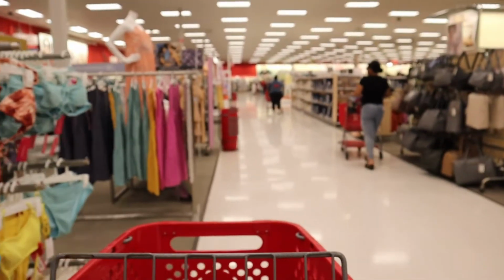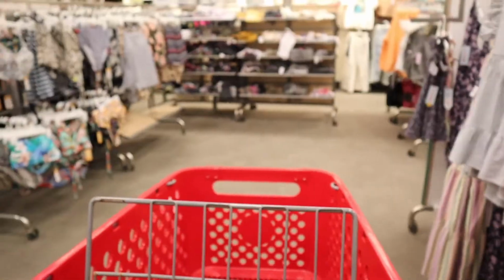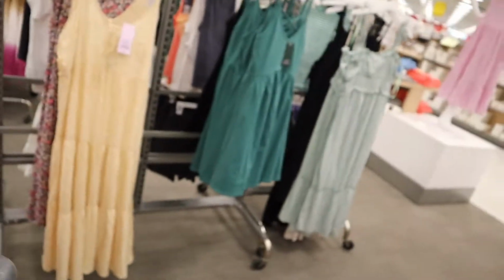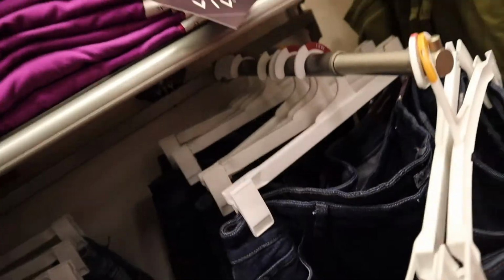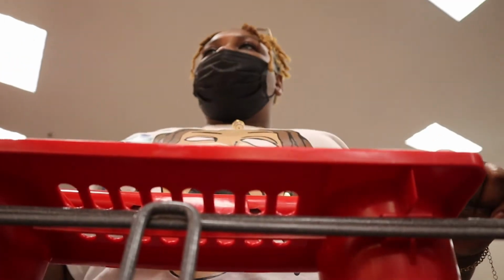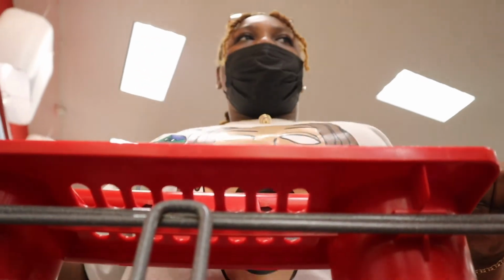Okay. Okay. This is cute. It's giving. All we got is pool clothes. That skirt is cute. I hope you want some jean shorts. Yeah. They go over and then these are shorts. Okay, yeah. I think these are good. Might look for a graphic t-shirt. Cute.